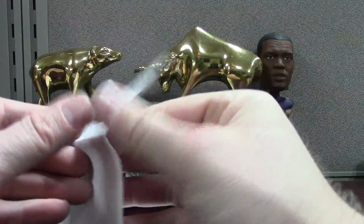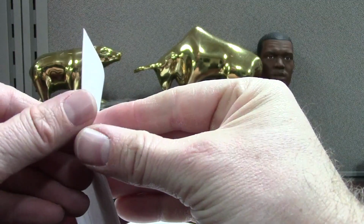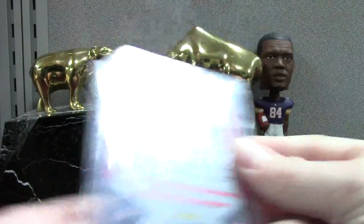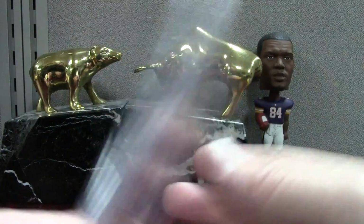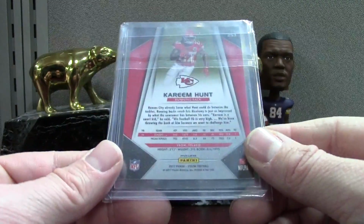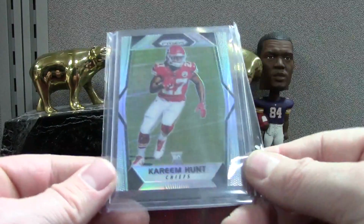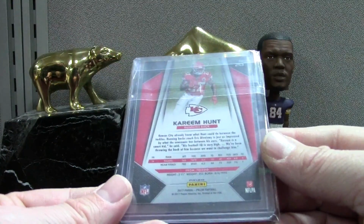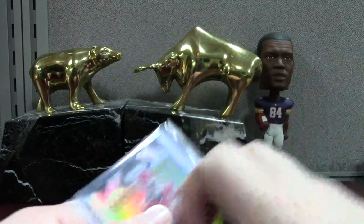This is just a base Kareem Hunt. I've been picking these up for like 99 cents plus shipping, so that's probably what the price of this one is. The problem with these is on the back, they're always scratched up, so I haven't seen many people try to grade these yet. I don't know how strict PSA would be. I'm sure Beckett would give it like a Surface 9 or 9.5 and you'd get the gem mint, but I don't know what PSA would do with that.